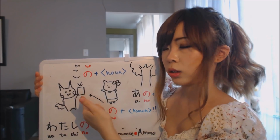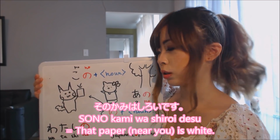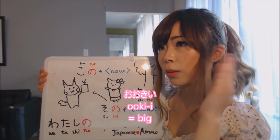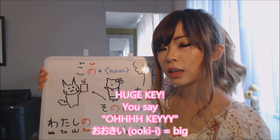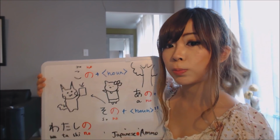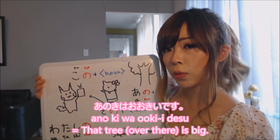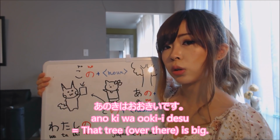Kitty-chan says その紙は白いです。That paper you have is white. And they would say あの木は大きいです。大きい, you can remember, like, imagine there is a huge key and you say 大きい. But the word for key is kagi, so it's different. But yeah, 大きい is big. You might hear the word でかい in anime, it means huge or humongous. It's more colloquial. あの木は大きいです。That tree is big.